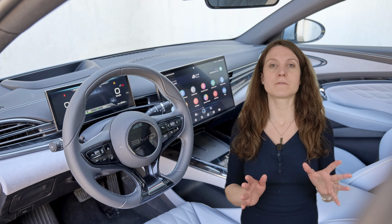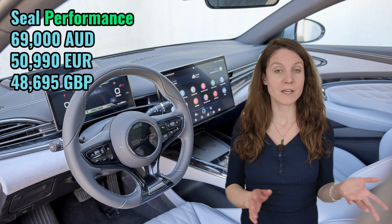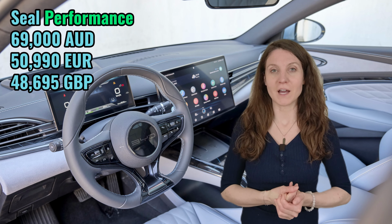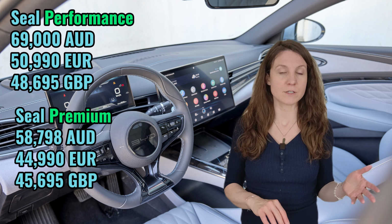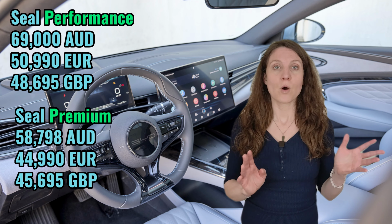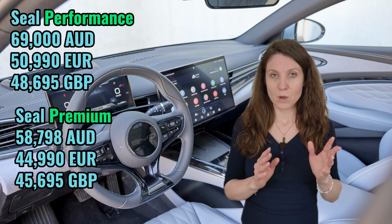The BYD Seal Performance is sold for around 69,000 Australian dollars, 50,990 euro, or 48,695 pounds. While the BYD Seal Premium goes for 58,798 Australian dollars, 44,990 euro, or 45,695 pounds. What do you think?